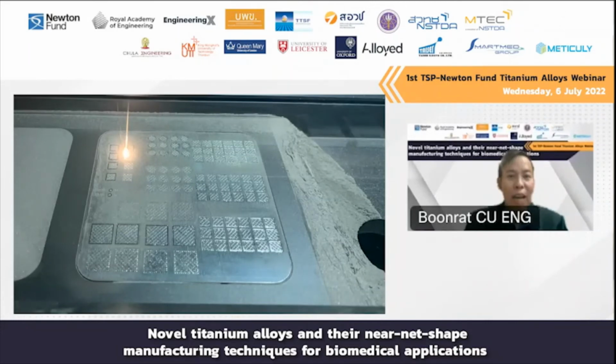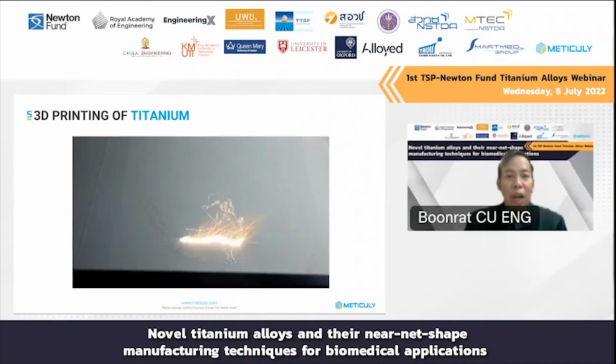Today I will not be talking only about metallurgy, but also about how we use metallurgy to help patients through biomechanics design, with a lot of work done in cadaveric and animal studies before we could help the patients.